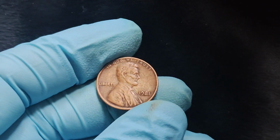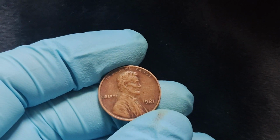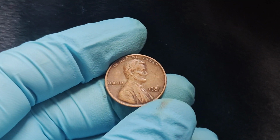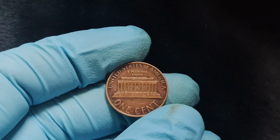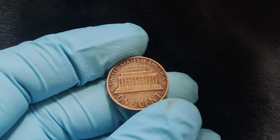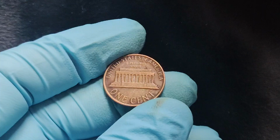Let me hit you with some coin collecting logic. Rarity equals money. It's like finding an original pair of Air Jordans from 1985 in pristine condition, except it's a penny. The coin market is wild, and collectors will pay top dollar for unique pieces like this. Combine that with a bidding war at an auction, and voila, you've got a $1.3 million coin.